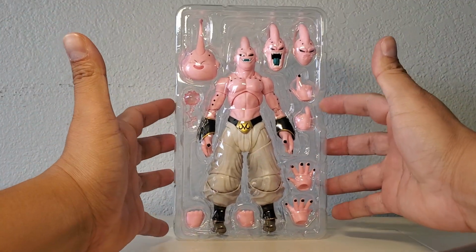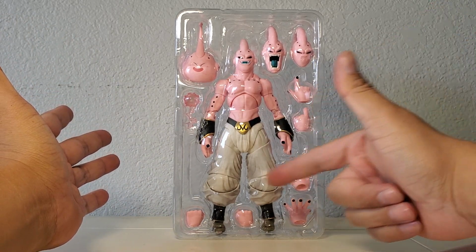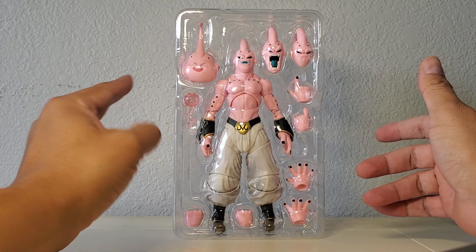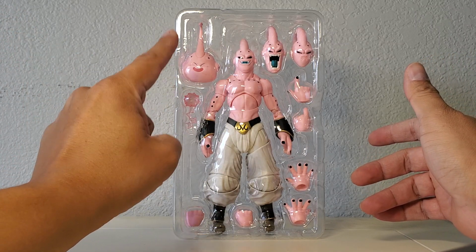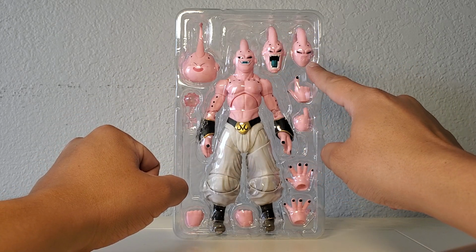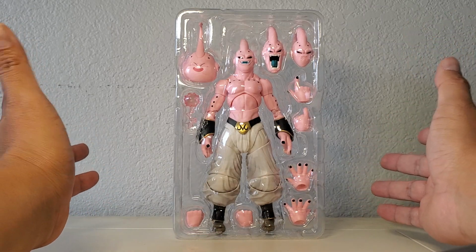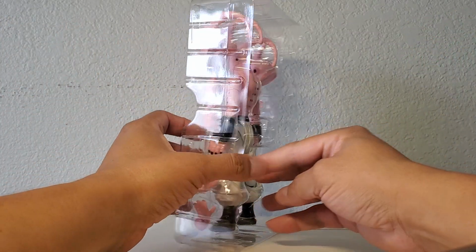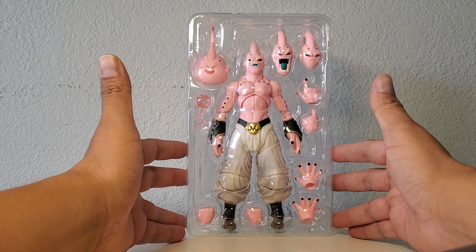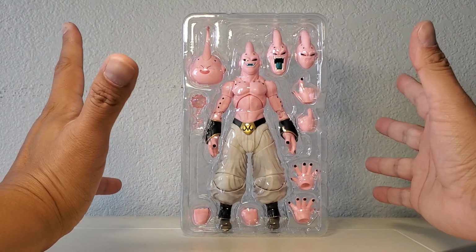Okay, so for those that don't have him, it's pretty much the figure, an additional 6 different hand swaps, a blast effect that I believe is for the Fat Boo, and then 2 additional head sculpts. So all in all, he comes with a decent amount of things and accessories, so not bad. But like I was saying, I got him at 160. It's pretty much, don't wait too long.